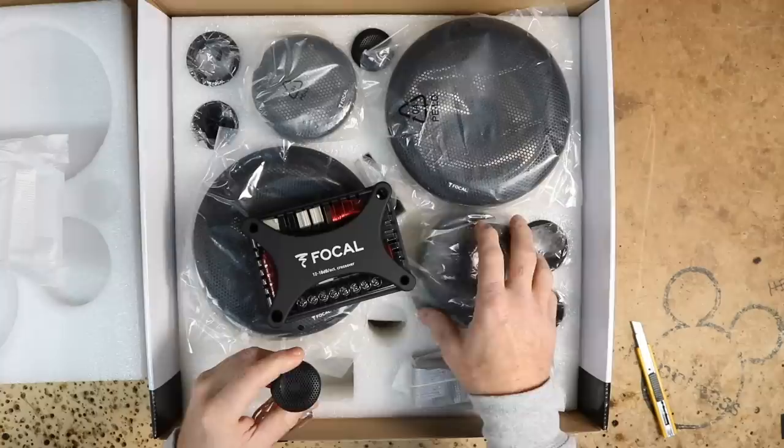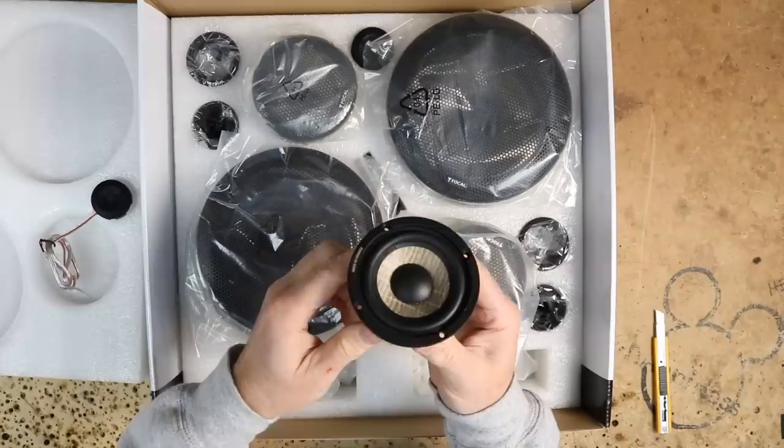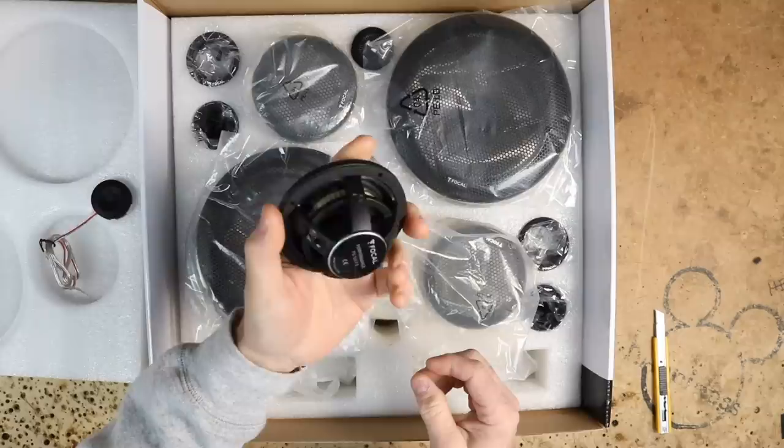Now this set obviously comes with two tweeters. The grill does come off, stuck on there by the magnet. We're gonna leave those on there till the very end to see if we need to remove these or not. It comes with the 3.5-inch mid-range. They're really sexy, not gonna lie. And then of course it comes with a 6.5-inch mid-bass.